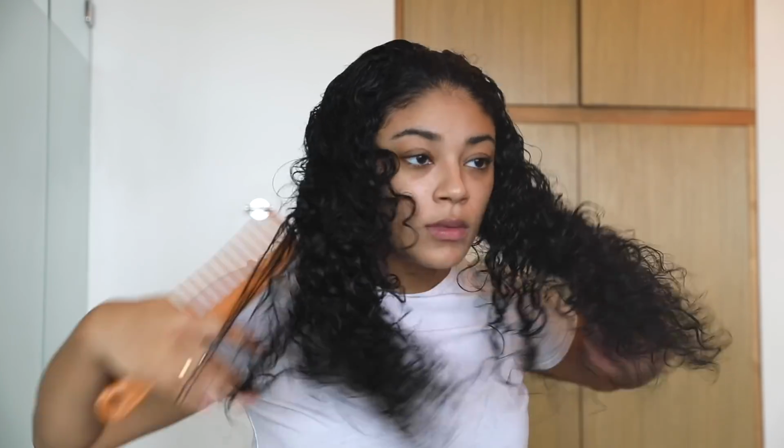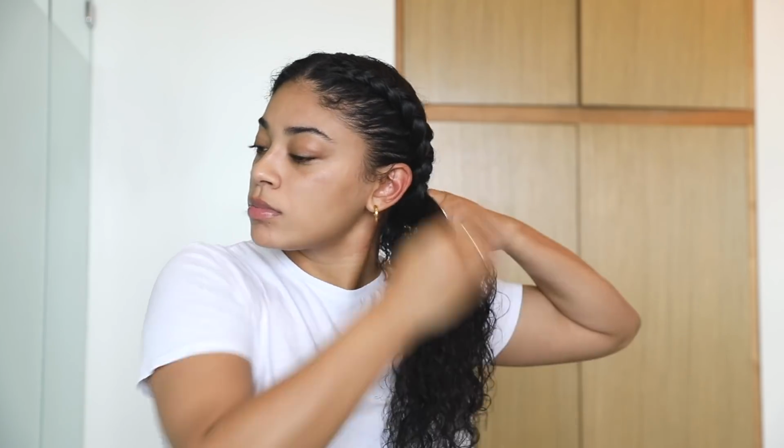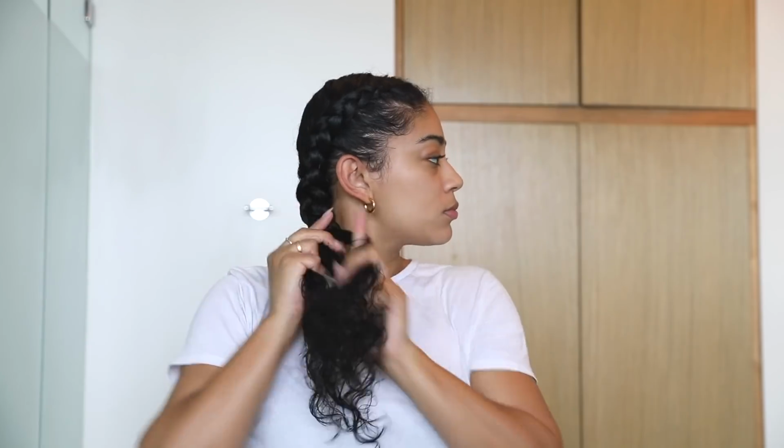But my hair now is nice and moisturized, and I'm gonna go ahead and do a mini little hairstyle. I like to just put my hair in 2 braids whenever I'm not doing anything. I want to do my hair maybe the next day, but I want to keep it detangled, so I'm just gonna do 2 little French braids.